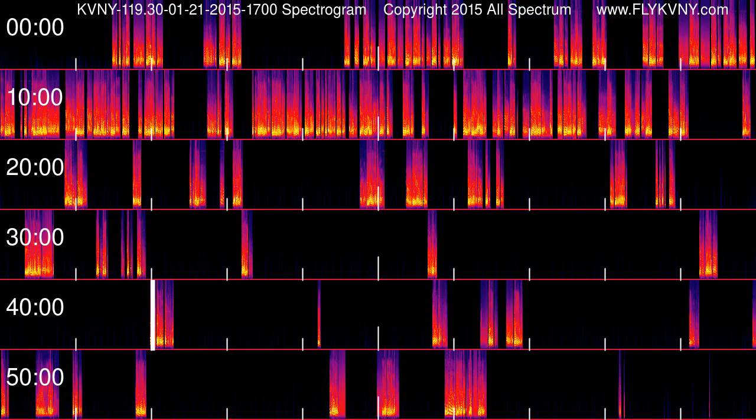Van Nuys Tower, 800 Juliet Mike, we're on extended left base for runway 34. 800 Juliet Mike, Van Nuys Tower, runway 34 left, clear to land. Stay parking. Hey, we're going to go to Clay Lacy for 800 Juliet Mike. We're clear to land, 34 left. Roger, that's what I thought.